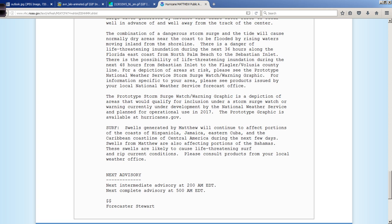Let's see what they say. Areas qualify for inclusion, etc. The prototype graphic is available at hurricanes.gov. So I guess this is out. Oh yeah, it's the watch warning graphic. Okay. They haven't issued, I guess, the map showing the storm surge potential just yet. That will come eventually. And then, of course, surf.